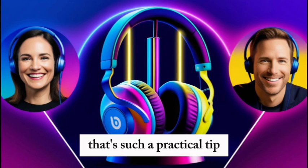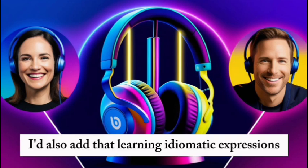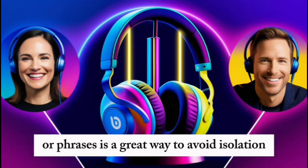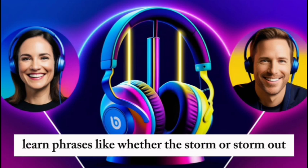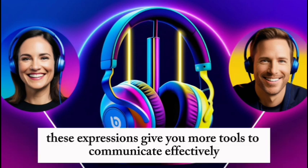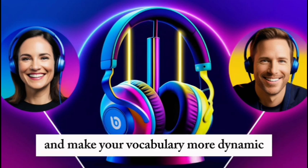That's such a practical tip. I'd also add that learning idiomatic expressions or phrases is a great way to avoid isolation. For example, instead of just learning the word storm, learn phrases like weather the storm or storm out. These expressions give you more tools to communicate effectively and make your vocabulary more dynamic.